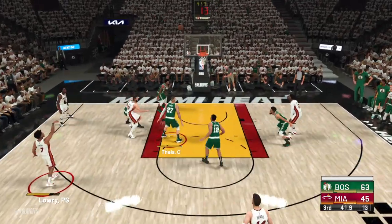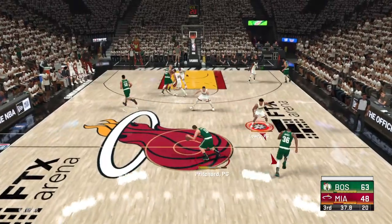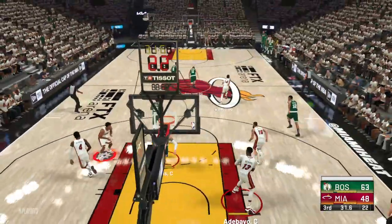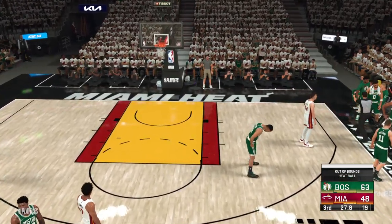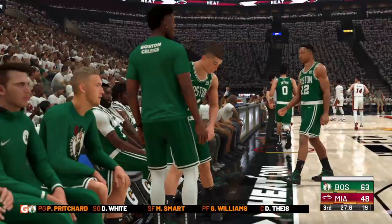Lets the three fly. And the Heat, another three. Taking things into his own hands this quarter, trying to keep his team afloat. From deep three-point range, the shot by Pritchard, no good. You know what, though? They keep calling his number despite the difficult quarter he's had. And it's out of bounds, the Heat able to retain possession here. Very nearly stolen. There's no need to force that pass.